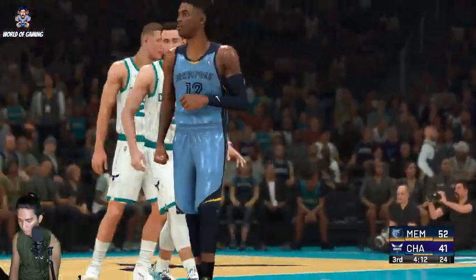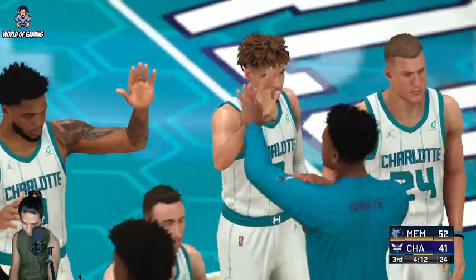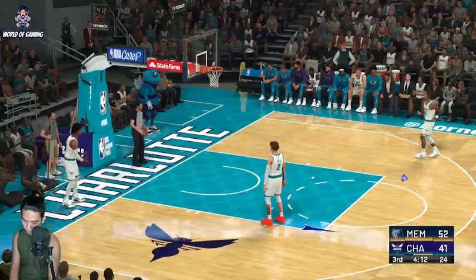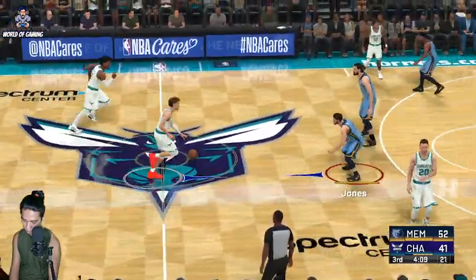Well, he's demanding the ball. He wants it, and he's coming through. I mean, you can see why his teammates trust him down the stretch, guys. Charlotte calls timeout. You have to like what you're seeing from Ja Morant. Boy, he's been killing them all night, and the defense looks like it's practically packed it in.